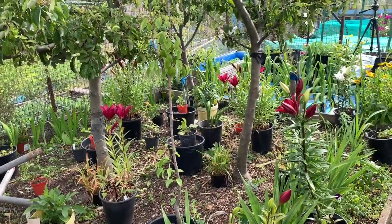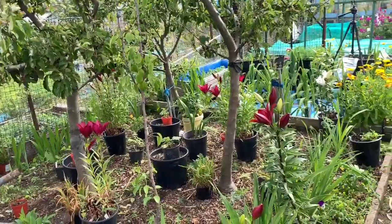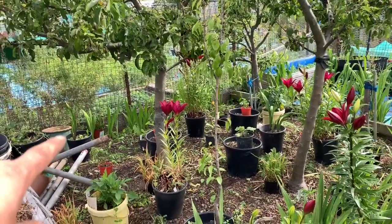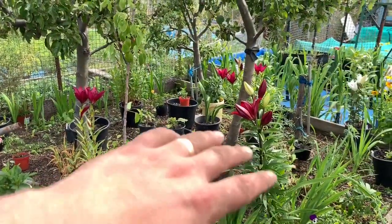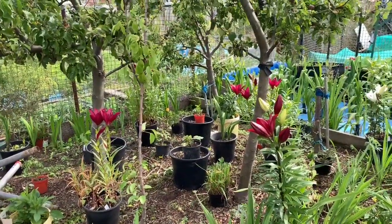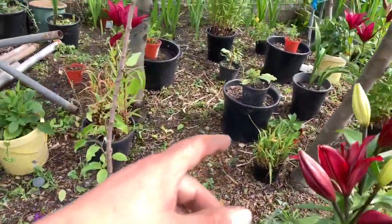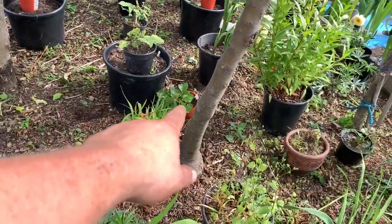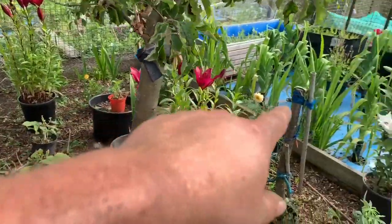Right, well that's one big job done. I admit it doesn't look the prettiest at this moment in time, but I do have some gladioli at the back there, some gladioli in pots. I've moved the pot lilies into this section as well to give a bit of colour. Also the pot dahlias down there, I've moved them into the area now as well. A couple of them are starting to show flower as well.